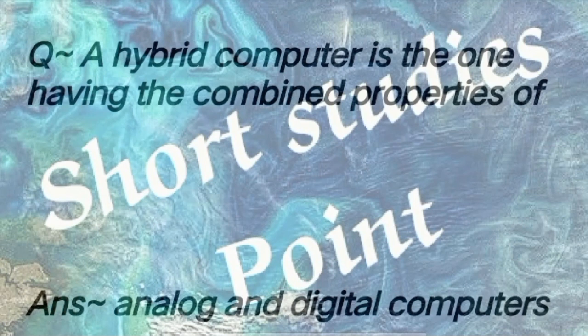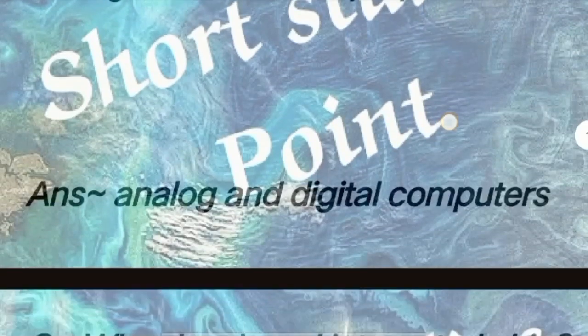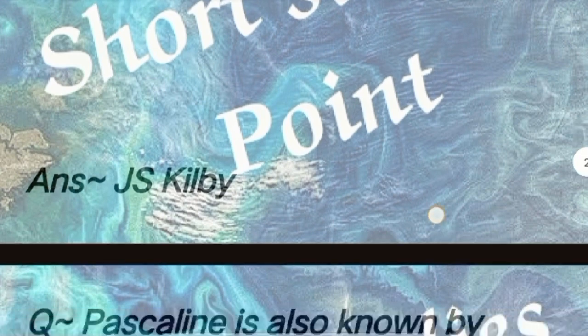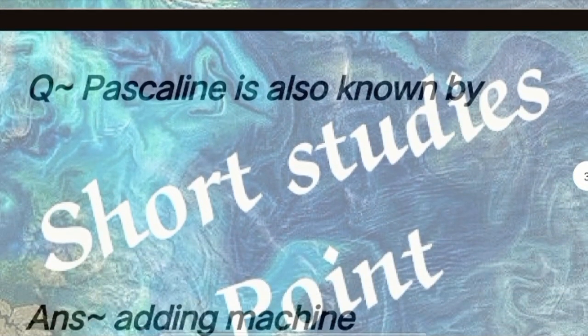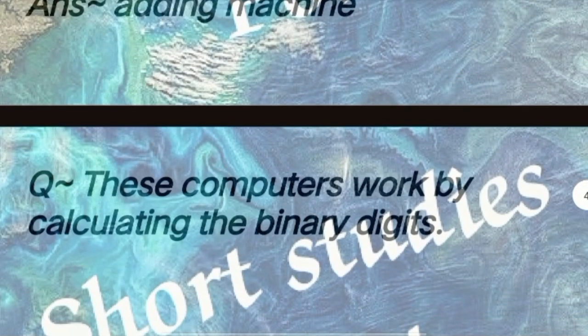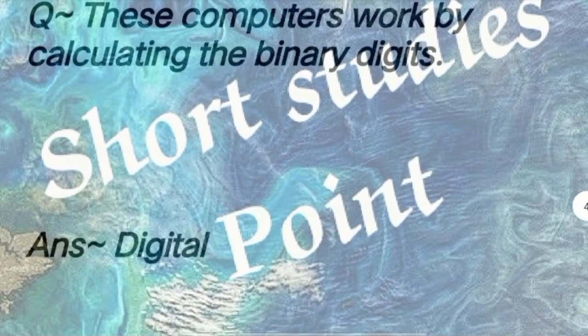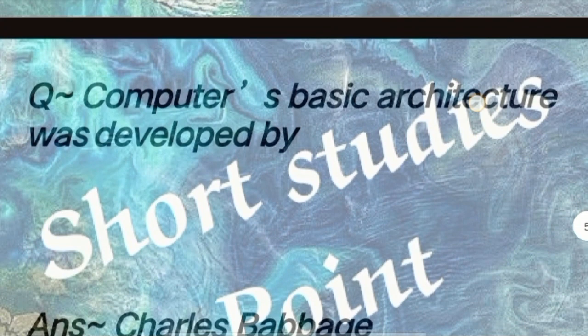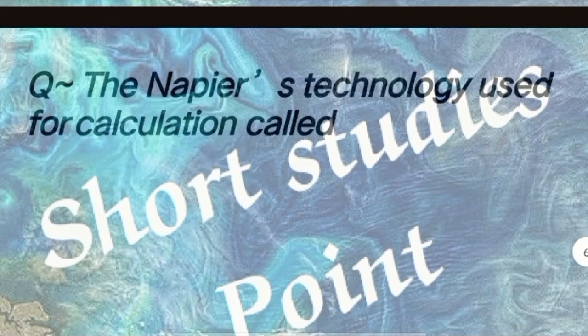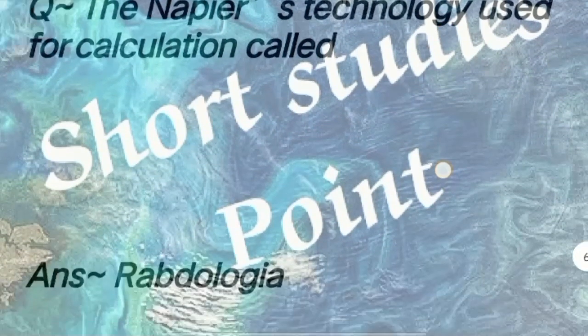Question: a hybrid computer is the one having the combined properties of. Answer: analog and digital computers. Next question: who developed the integrated chip? Answer: J.S. Kilby. Next question: Pascaline is also known as. Answer: adding machine. Next question: these computers work by calculating binary digits. Answer: digital. Next question: computer's basic architecture was developed by. Answer: Charles Babbage.